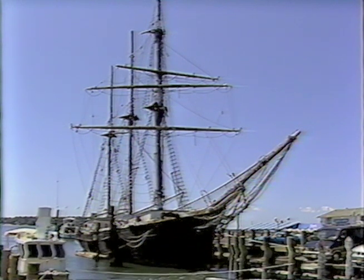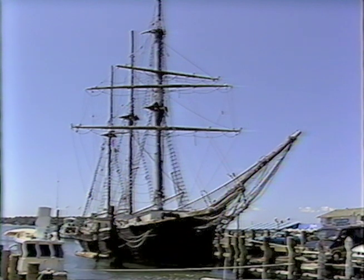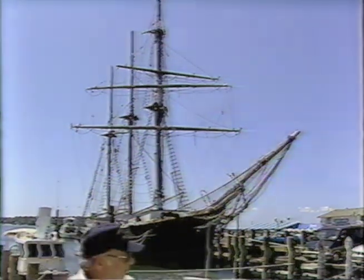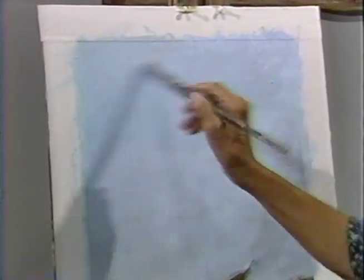But who knows if there isn't some sailor out there who would love to see this boat live on for a good many more years. A boat that's 100 years old needs as much tender loving care as I would if I was about to be 100 years old, and I'm not far from that actually. So here we have the putting on of the background, which in this case happens to be the sky.